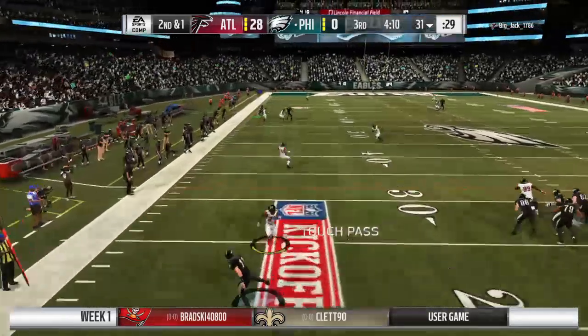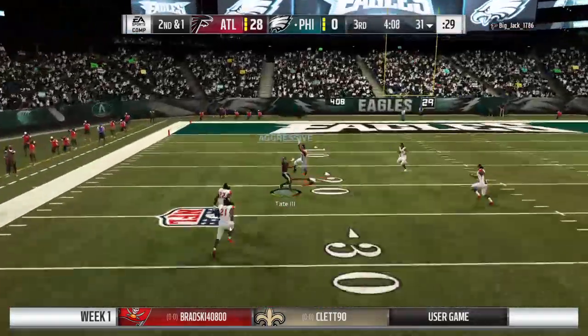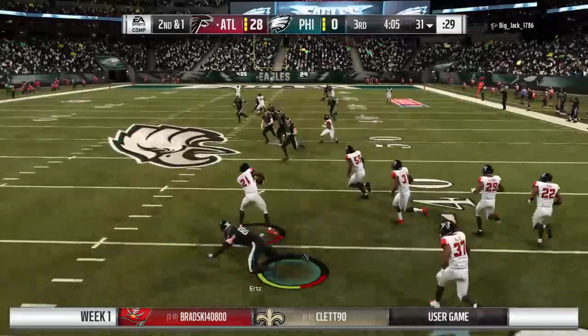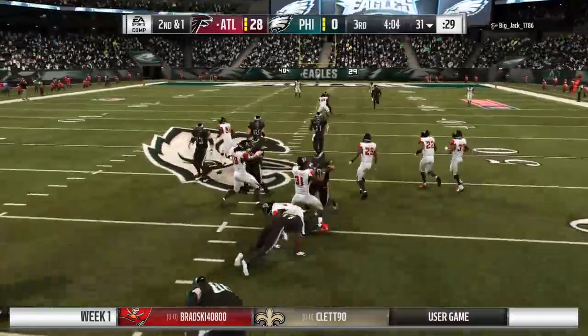And what a really nice gain right there on 1st down for them. Brings up a nice 2nd down for them. And for the 4th time tonight, it's an interception. It's Desmond Trufant.